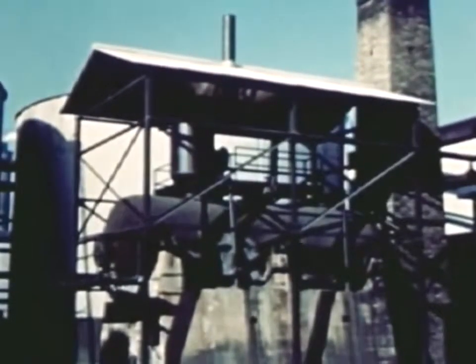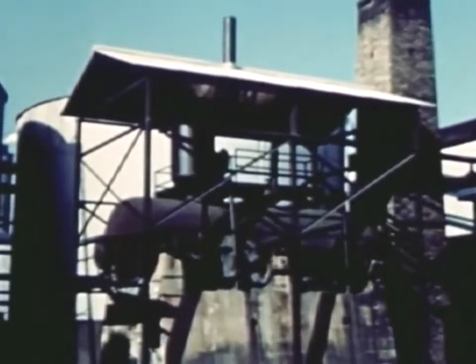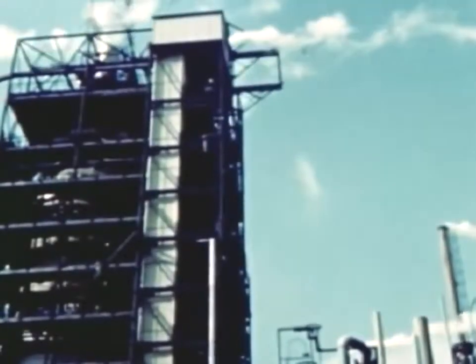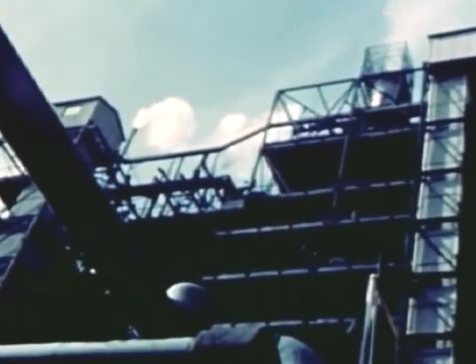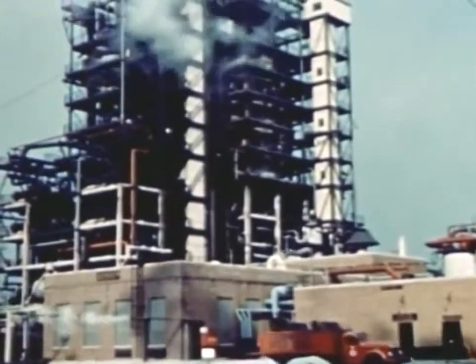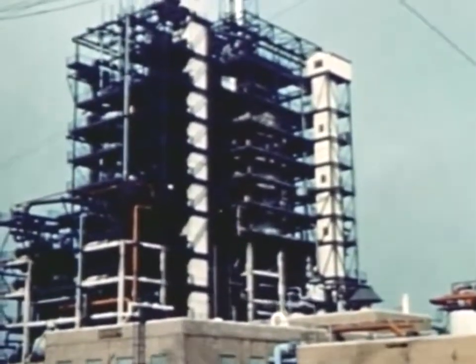Contrast the modern unit you have just seen with this historic Burton cracking still at Whiting, Indiana, the first successful commercial cracking unit. Though the amount of oil in today's catalytic cracking units is actually less than in the old Burton units, the catalyst cracks the gas oil more than 7,000 times faster, and so permits much greater throughput. It is one more demonstration of leadership through science.